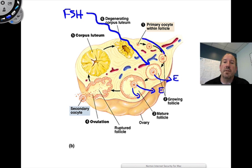So let's say that this is approximately 1 week or 7 days. And this is another week right here, or 7 days. So on approximately day 14, which is the midpoint of a 4-week cycle, ovulation is occurring. So the mature follicle literally ruptures. The fluid is released. The secondary oocyte is released with some of the cells surrounding it.